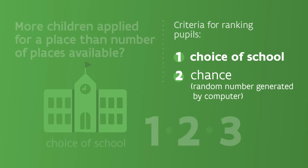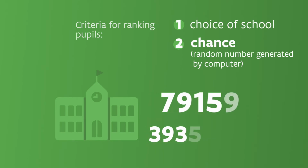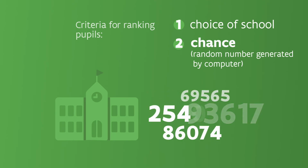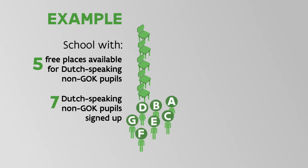Within a group of children with the same choice of school, the selection is made on the basis of chance. Each child signed up is given a random number generated by the computer. For each choice of school, those children are processed first who have received the lowest random number. An example: suppose that a school has 5 free places for Dutch-speaking non-GOK children, and there are 7 children from this priority group who have signed up for the school.